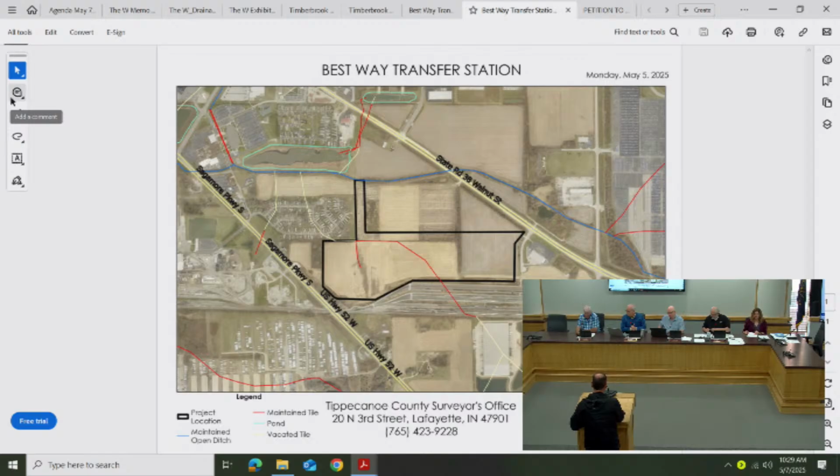Any public comment on the project? Seeing none? Mr. President, I move that we approve the construction approval, the Burke memo dated April 21st for the Best Way Trash Transfer Station. Second. Have a motion and a second. Any further discussion? Hearing none, those in favor signify by saying aye. Aye. Aye. Opposed, same sign. The motion passes. Thank you.